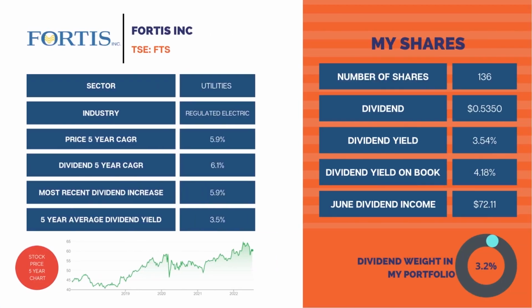Our smallest utility, Fortis, paid us $72.11 in June. This gives it a weighting of 3.2% of our dividend income. Fortis has been a stable and steady grower over the years, with price growth and dividend growth both around the 6% mark. Right now, it is yielding 3.5%, which is in line with its 5-year average yield. At this price, I turned off DRIP and didn't accumulate more shares at a small discount. I'm hoping to be able to turn it back on for the next quarter.